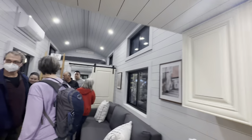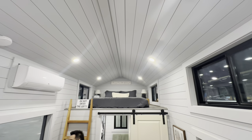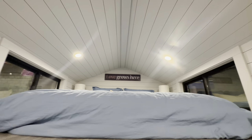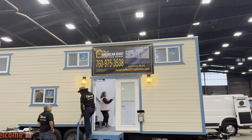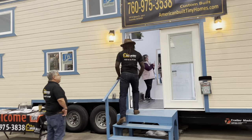Nice. And it has two lofts, just like the other one. There's one loft, and here is the other one. Oh my God, that's so cute. American built tiny homes. Let's take a look, guys.